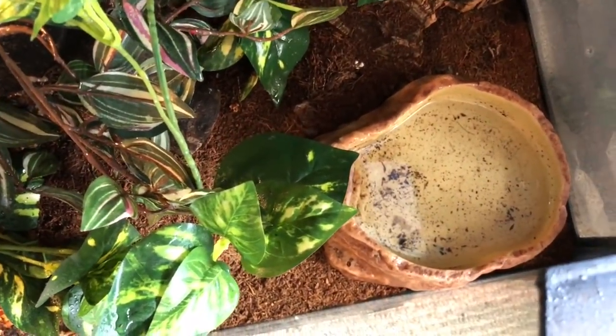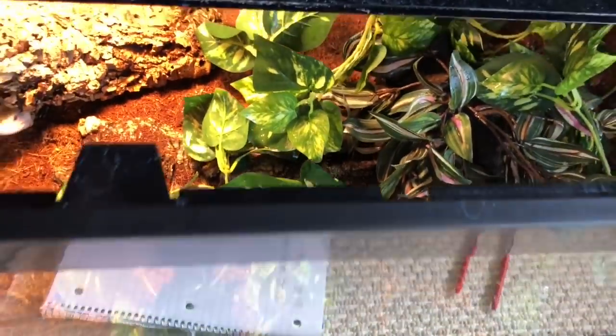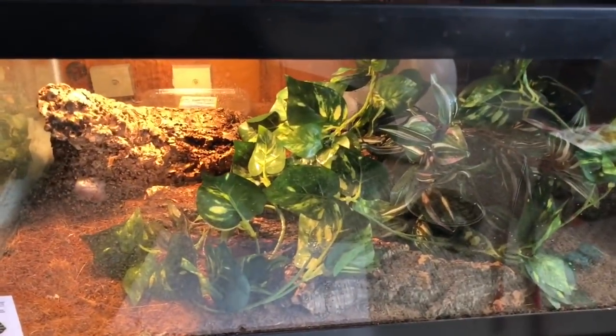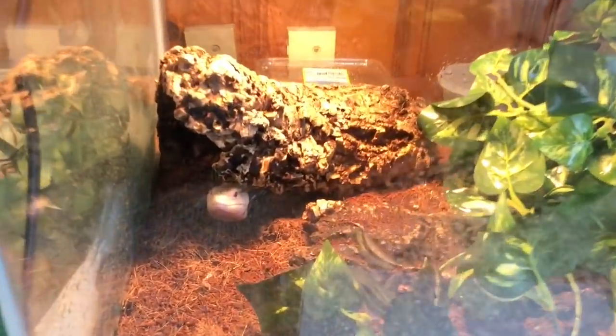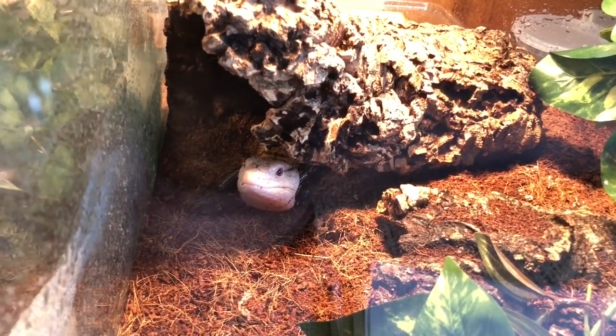His water bowl is right up front here. And then he has cork bark throughout the entire enclosure. It's kind of hard to see, but he crawls under that for many different types of hides wherever he wants to go. And I also again use the Eco Earth substrate, and it works out perfectly for him.